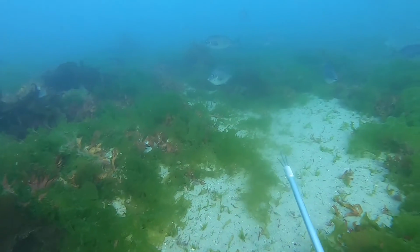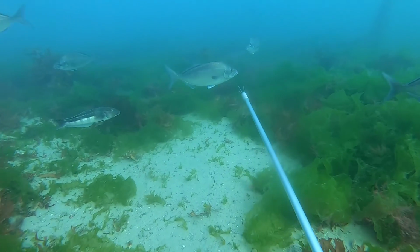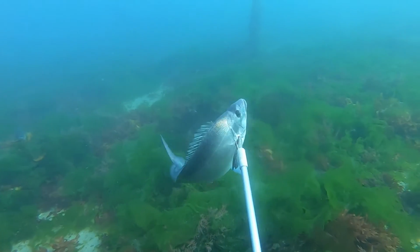And I was getting pretty hungry at this point, and there's so many of these that I just couldn't say no, so I decided to take the biggest one and nailed it right in the head. Good holding shot and put it out of its misery straight away.